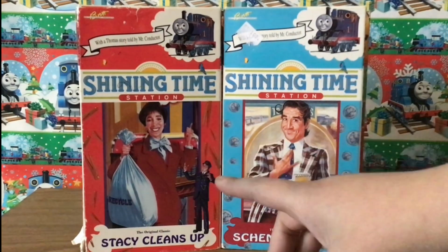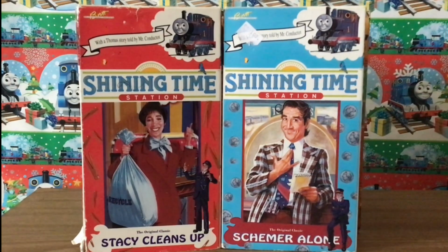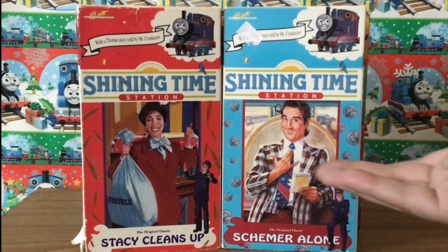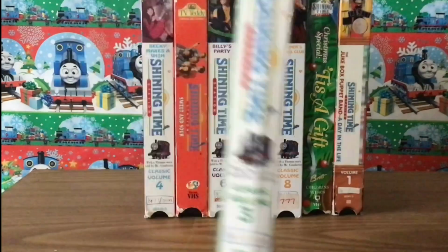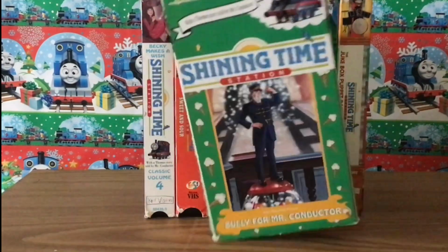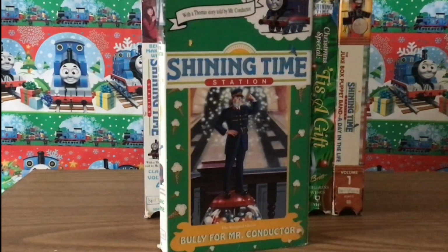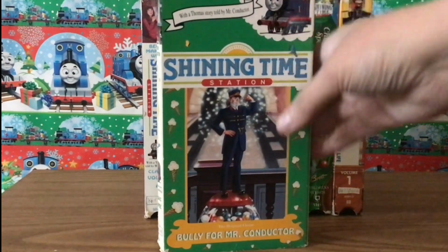But I had to get these two because it honestly just matches a little better with the other styled art. And I kind of wish they just would have made more of these. These look sick. I absolutely love them. Once again, here is Bully for Mr. Conductor. This was actually my very, very first Shining Time Station tape that I ever bought off of eBay. I paid like $8 for it.